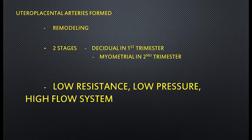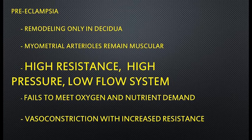In contrast to this, in preeclampsia, remodeling only happens mostly in the decidual layer, where your myometrial arteries still have their muscular lining and they're responsive to hormones to cause vasoconstriction. So you don't have that nice flow. You have a high resistance, high pressure, low flow system, which then fails to meet the oxygen and nutrient demands and then leads to vasoconstriction and increased resistance.